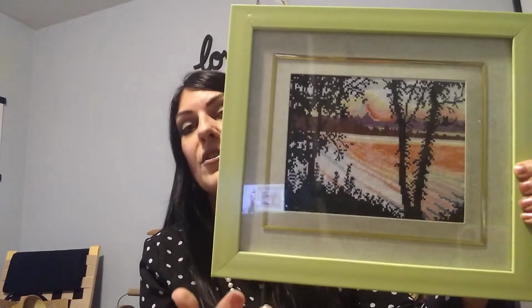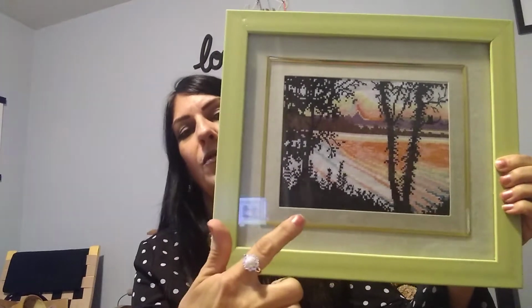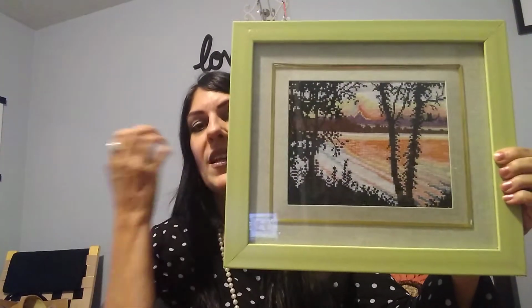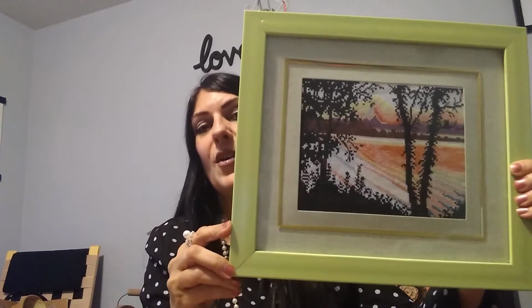I think the colors on that, sorry, my camera's showing, but the colors on that are beautiful. Absolutely beautiful. It's like a sunset silhouette scene, and I really like that. So I should be putting that in my shop at some point this week. And this one as well. I'll be putting this in my shop.